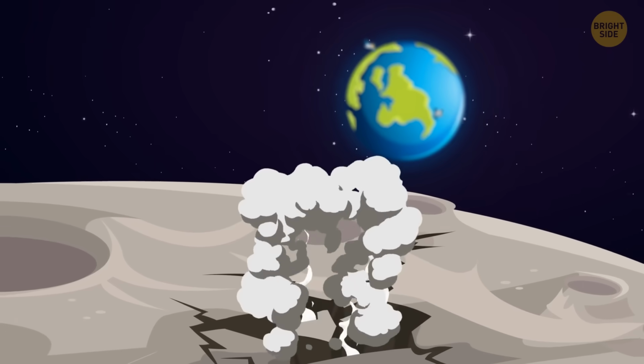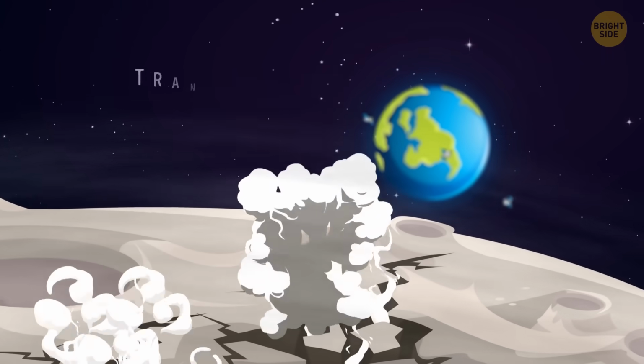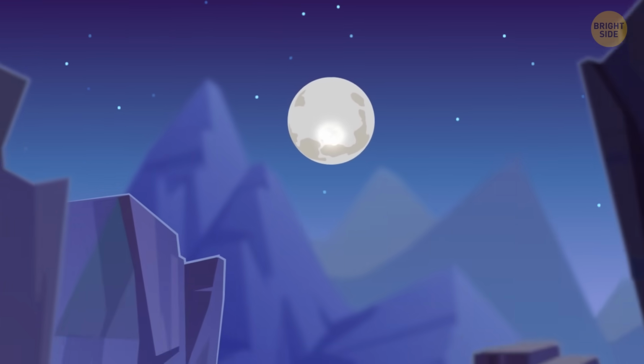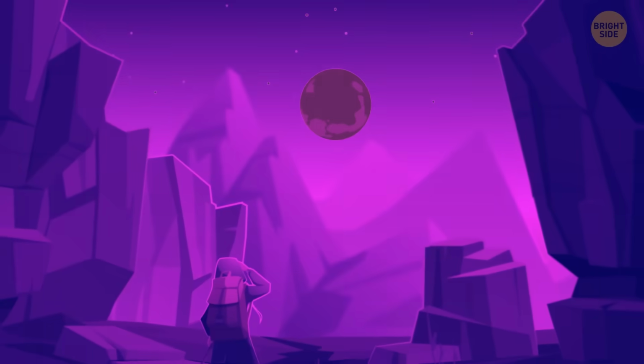These things happen all the time on the moon's surface. They're called transient lunar phenomena, and besides lunar flashes, much more mystical and bizarre things have happened.